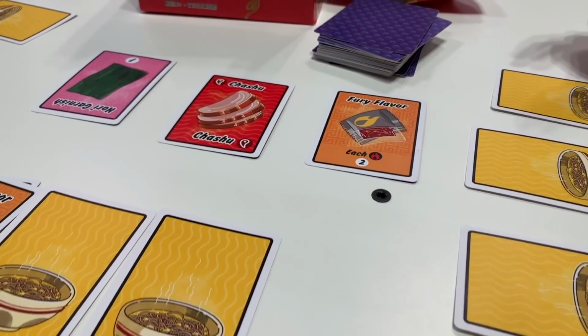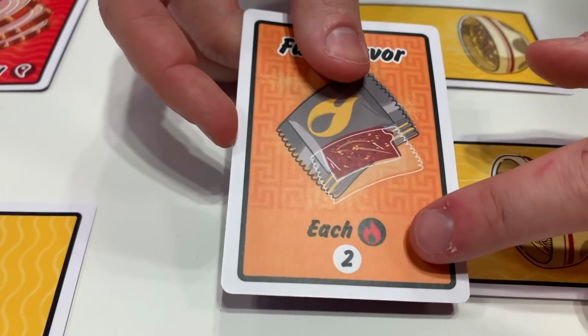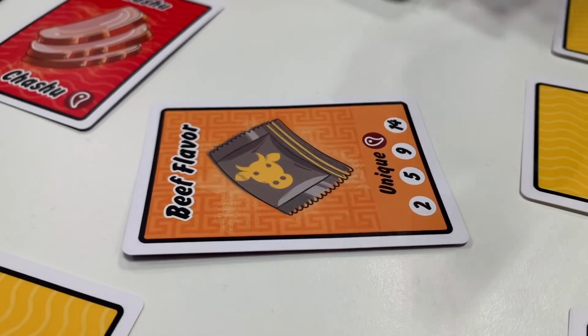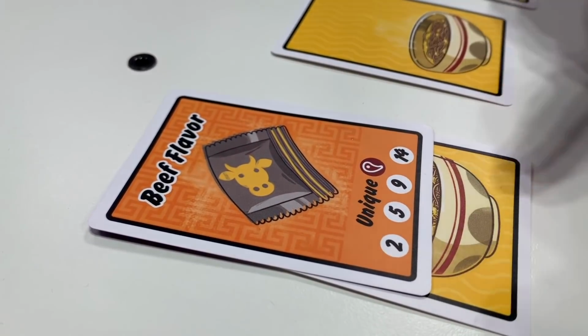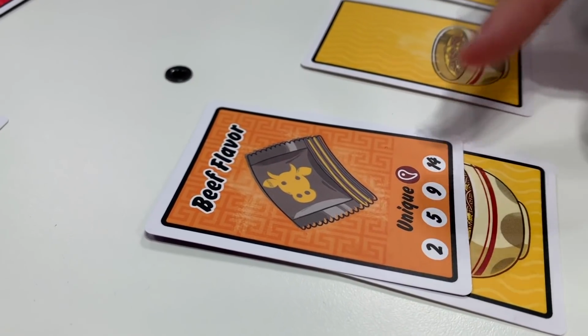Each bowl has to have one flavor packet, so I could take this, and then for each spicy chili pepper, normally they're bad, but if you've got this Fury flavor, each chili pepper inside your bowl is gonna be worth 2 points. So this here's the beef flavoring, so if I'm gonna take that, for each unique protein in your bowl at the end when you eat the ramen, it's going to be worth up to 2, 5, 9, and 14 if you have 4 of them.